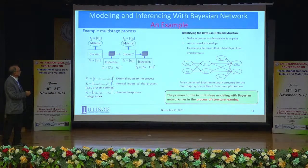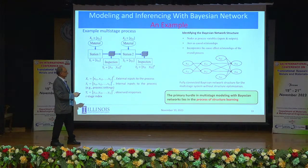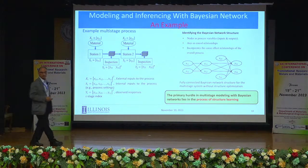Based on these two stages, you build a network. What you see here is the full network, where you have input x1 and s1, and then output y11. As you can see, y11 is dependent upon input x11 and s11. Similarly, another output after stage 1, we call it y12, and it's also a function of these two inputs. Then this output goes to the second stage, along with some additional input coming in, and you go this way. It's a full Bayesian network.